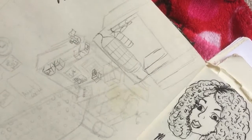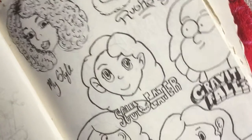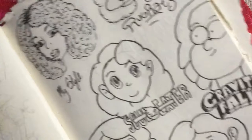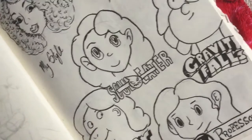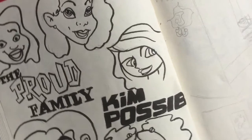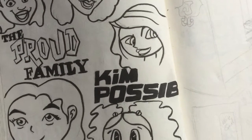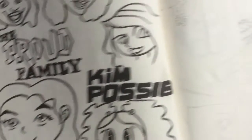Here's just me trying to figure out my life and where everything's gonna go in my dorm room, because I had so much stuff. Well, not a lot of stuff, but just things that I wanted to figure out where to put them. And then on the other page, I have the My Style Challenge, where I did the Rugrats, Soul Eater, Arthur, Gravity Falls, Professor Layton, Proud Family, Disney Princess, Kim Possible, Teen Titans, and My Life as a Teenage Robot.